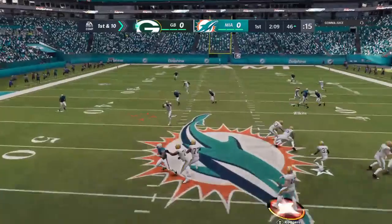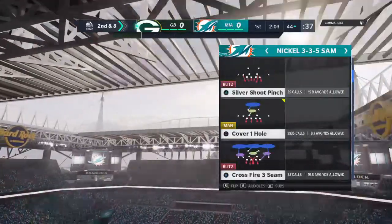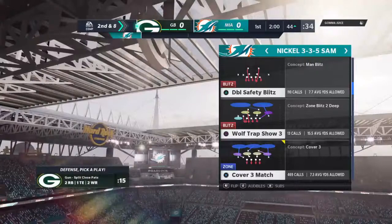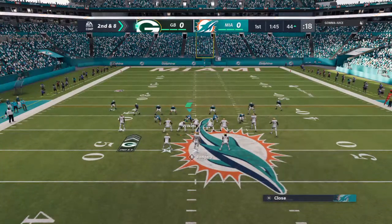Rodgers to throw once more. That's complete to Lazard. That catch good for only a couple. When you see zone defense and you know you've got a drag route on as your primary call, you've got to be really careful as a passer about how far you let your guy go because he might wander into some tough coverage.